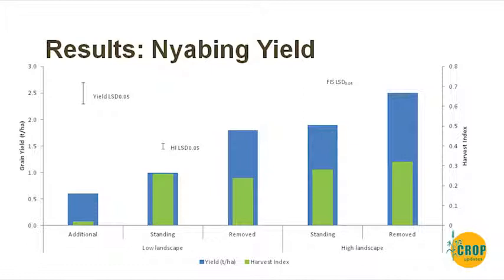Now we've got the harvest index as well, which is shown in the green columns, and harvest index is the ratio of grain to biomass in a crop. And the harvest index here has correlated with yield, where the lower the harvest index, the lower the yield. And you can see that as well with the additional stubble plot almost having a non-existent harvest index.